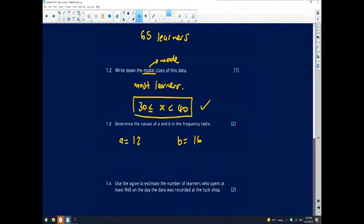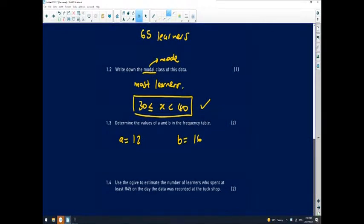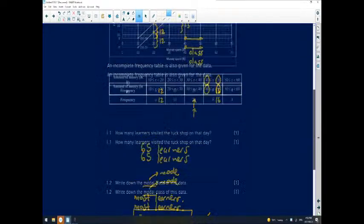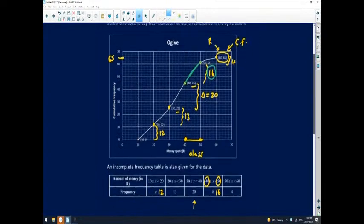The last question says, use the cumulative frequency curve to estimate the number of learners who spend at least 45 rand on the day the data was recorded. Okay, so we're obviously going to need the cumulative frequency curve in order to do this estimate. We've done a question like this before. We do have the cumulative frequency curve.